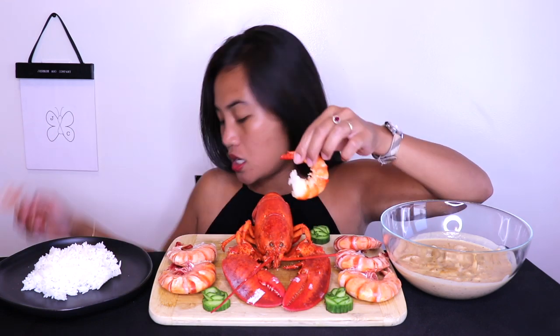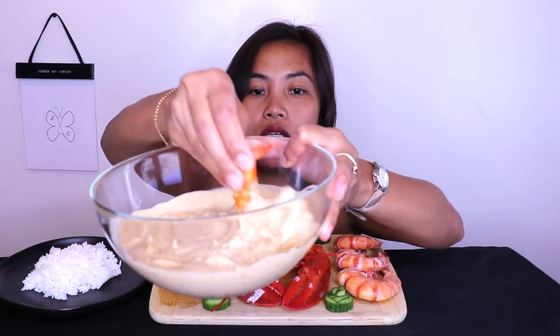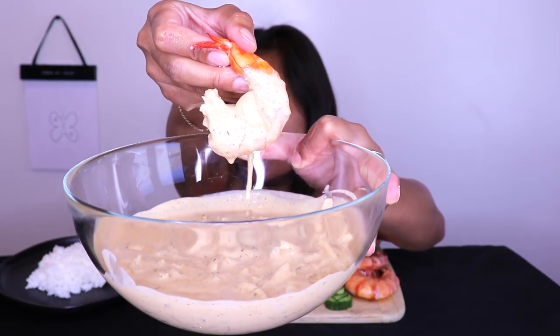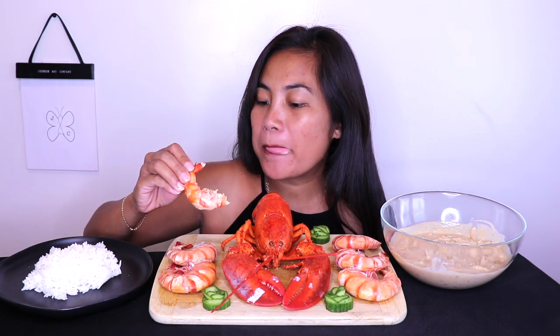So if you can't handle butter, this is a very good alternative. You can put the same stuff you put in your butter: onion, garlic, ginger. So good, and it's more thick.